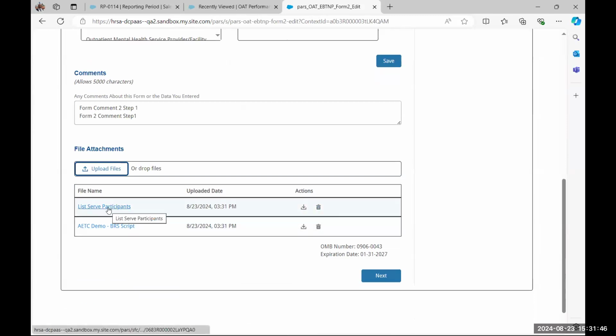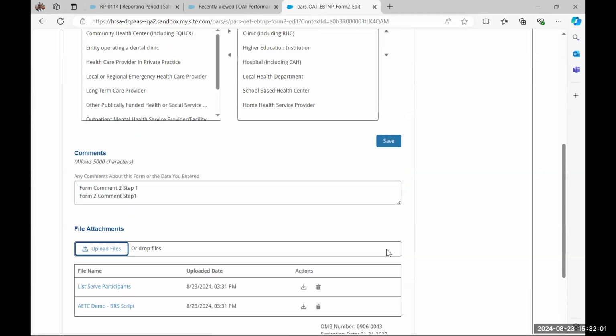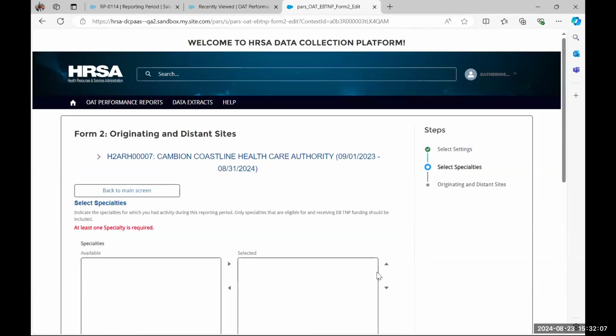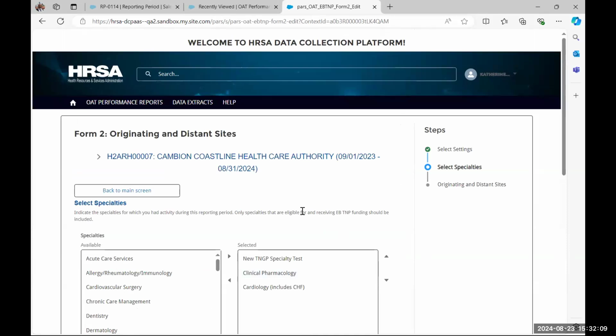Your project officer, or your program coordinator and the other staff at HRSA are going to be able to come in and view these files and download these files, but they won't be able to delete these files. And so once you've made your changes to the settings, you put in your comments and you put in your file attachments, you can click the next button. And that brings us to the next step, which is select specialties.